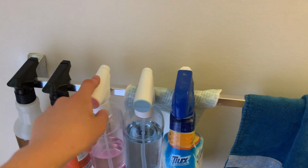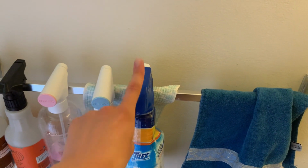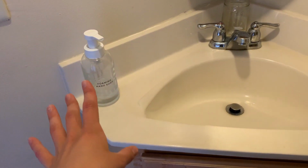Cleaning supplies, these are Blue Land. These are special scents from Miss Myers, and this is Tilex for when things get really gross. The sink area, retainers are back there airing out. This needs to be hung up somewhere. I don't know where it's gonna go.